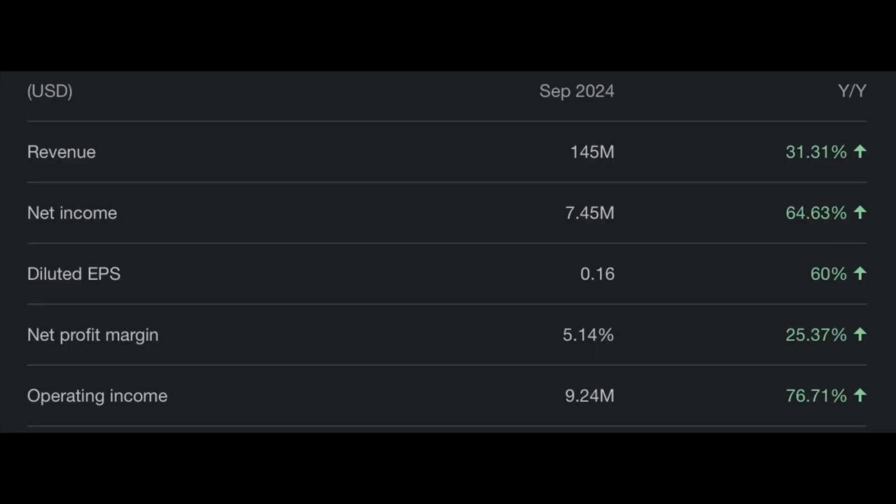Check out the last quarter they reported, Q3 of 2024. Revenue was up 31% year over year. Net income was up more than double the revenue at 64% year over year. Diluted EPS was up 60% year over year. Net profit margin was up 25% year over year. Operating income, huge deal, was up 76% year over year.